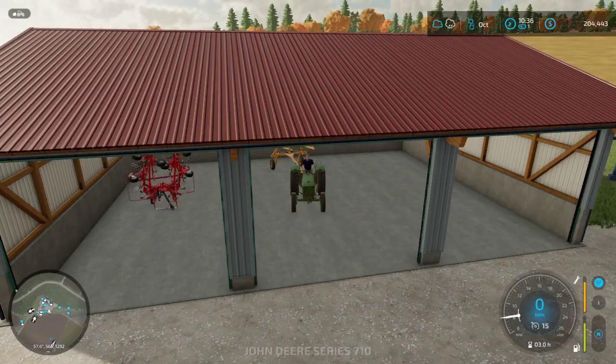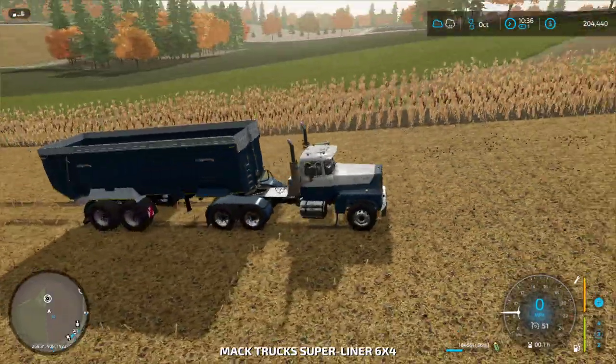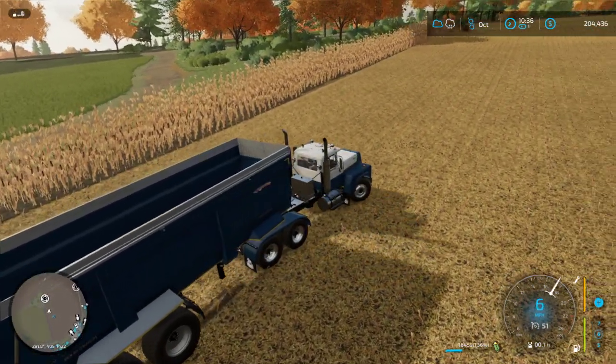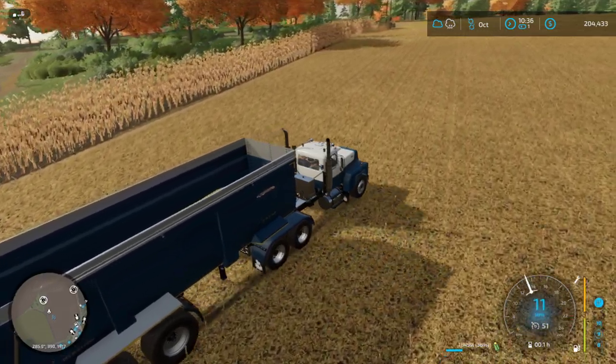I am gonna get this corn harvest finished up, and then we will be building today, finally building a dairy for our dairy based farm.